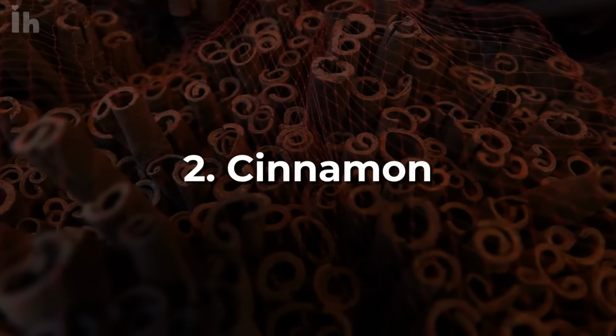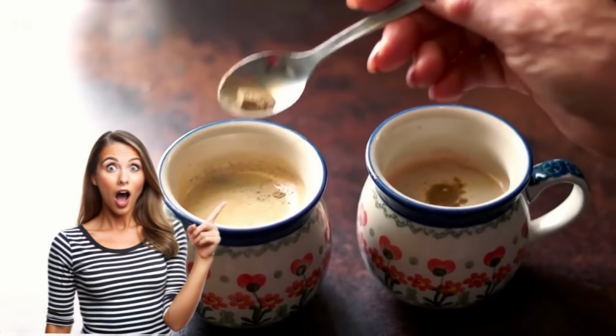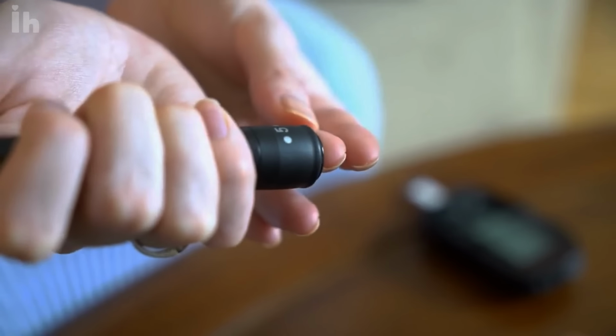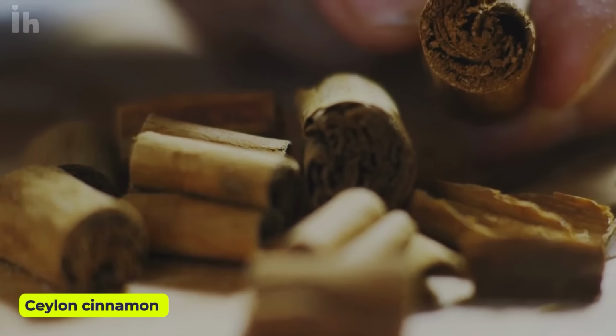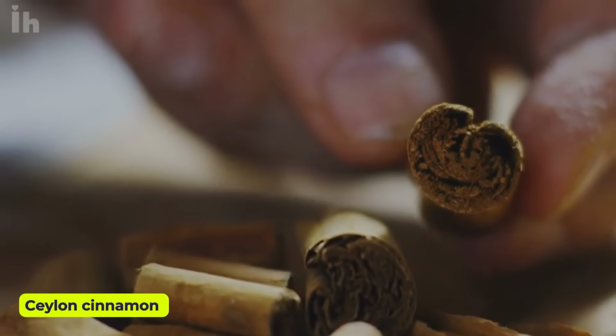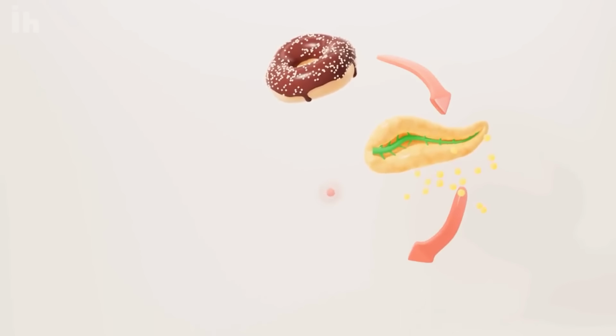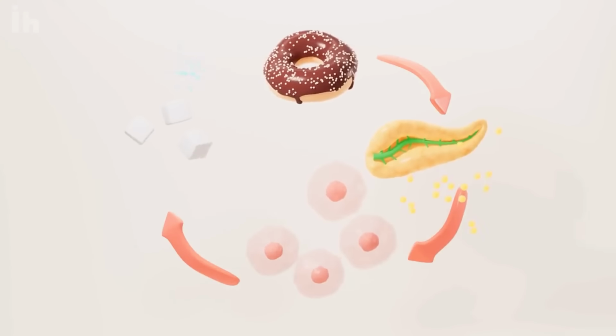2. Cinnamon. Did you know that cinnamon does more than just add flavor to your food? It actually helps your body manage sugar better, but not all cinnamon is the same. The best type is Ceylon cinnamon because it has special compounds that help your body use insulin more effectively. This means your cells respond better to insulin, which helps keep your blood sugar in check.